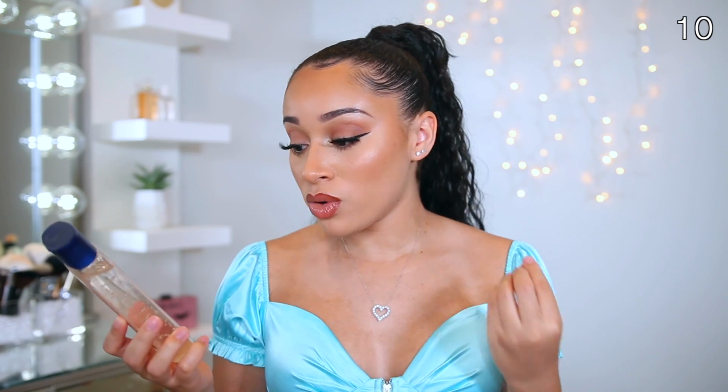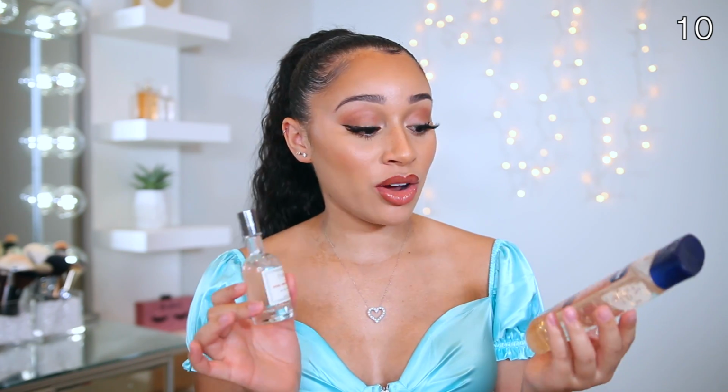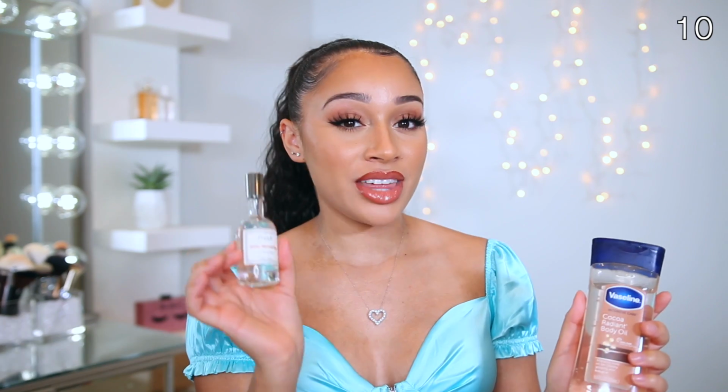So a trick that I like to do is actually taking a lotion, and this one is from Vaseline. It's not a lotion, but it's a body oil, and I really like this. I recently got it, and this makes your skin so freaking soft and just glowy. So you want to use this on your body, and then on top you put your perfume. It's gonna stay on the skin way longer putting something on top like a lotion or an oil and then putting the perfume on, because it has something to hold on to.